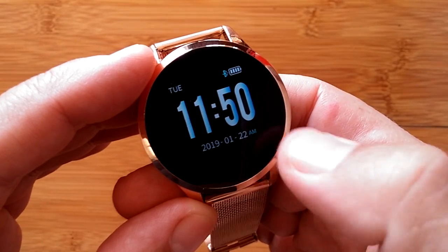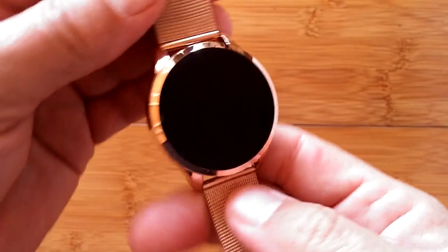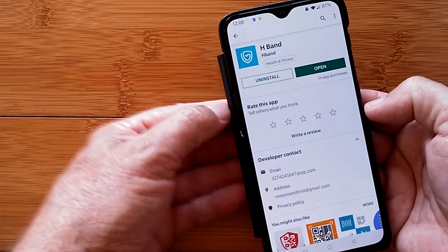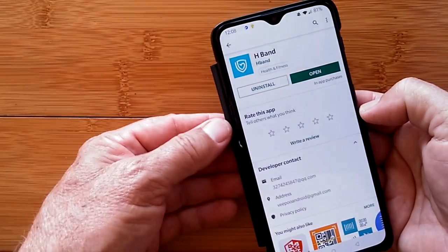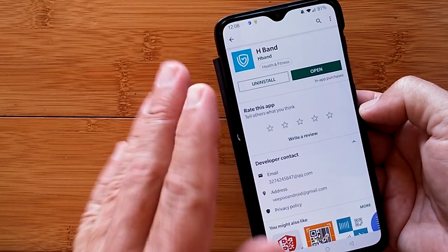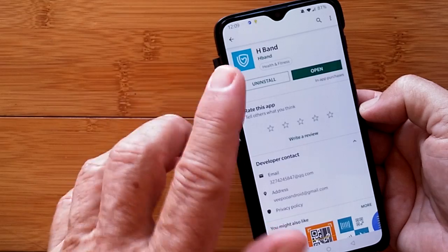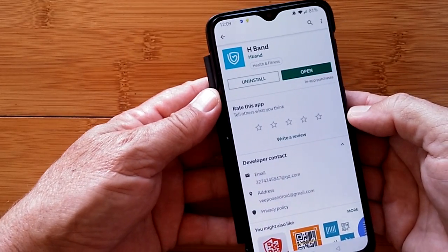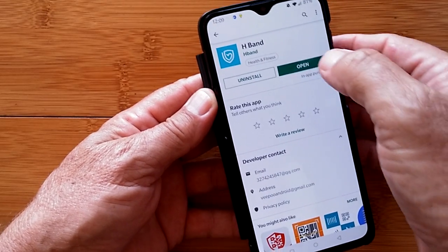Okay. For the watch faces, I believe we changed those in the app. So let's jump over and take a look at the app now. You ready? The app we're looking at for this Rundoing Q8 smartwatch is the H-band app, not H-band 2, the newer version, but the original H-band app that's recently had an update to incorporate some of the female analysis in it that you're about to see.